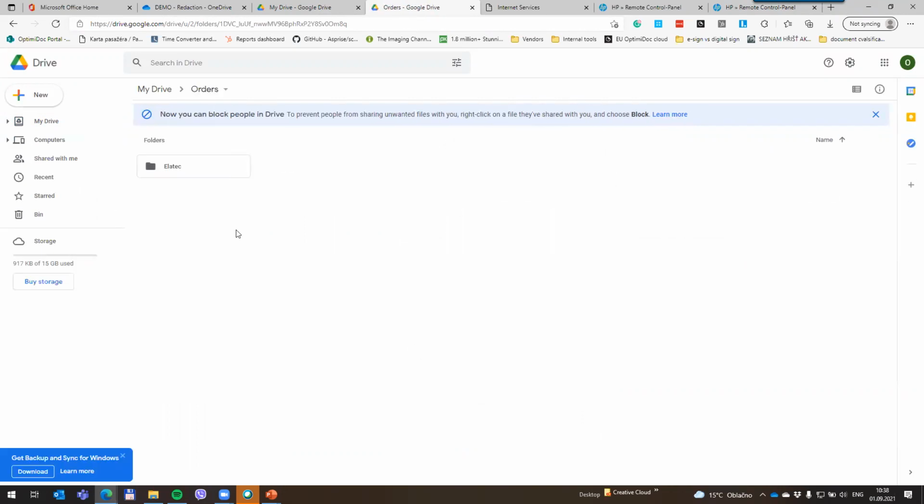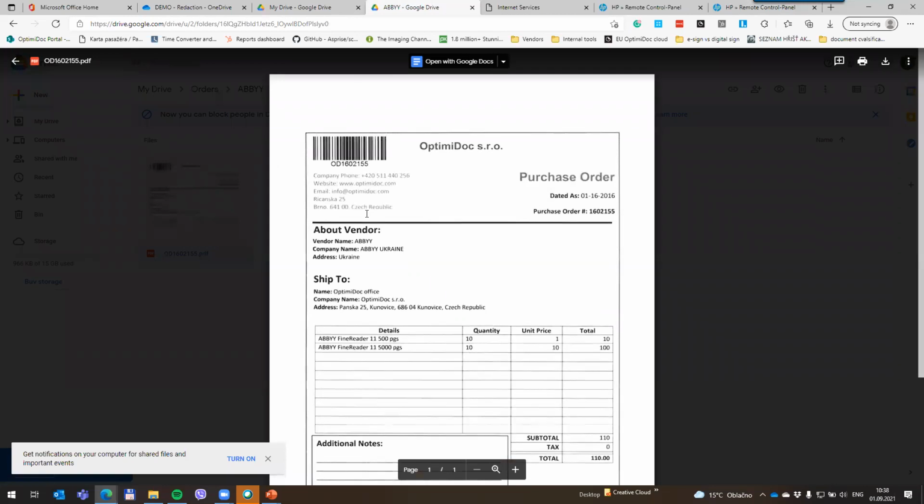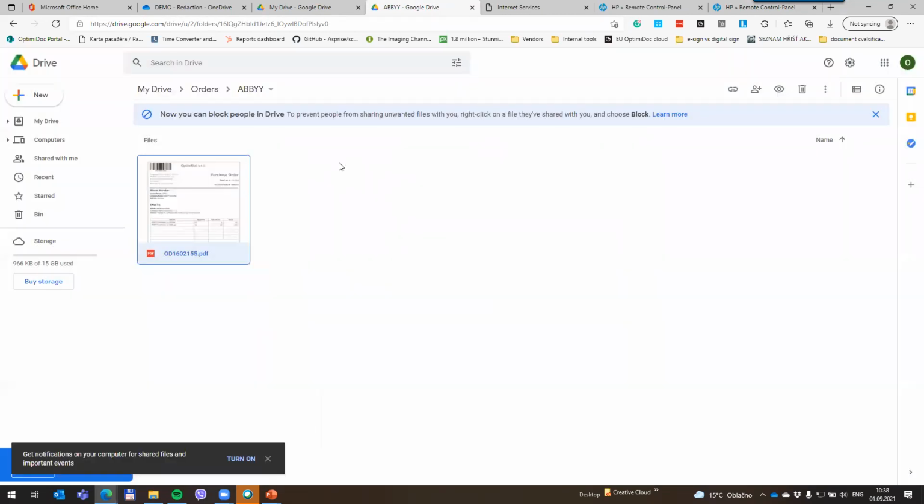Come on. Yes, the first is here, Elatec. The second is here, the edit. So right now we can see, for example, the document. We extracted the value from this location. We extracted the barcode value and used it for the file naming. This is a really simple example of the zonal OCR and the barcode recognition, including the separation. But really, the zonal OCR is quite powerful.